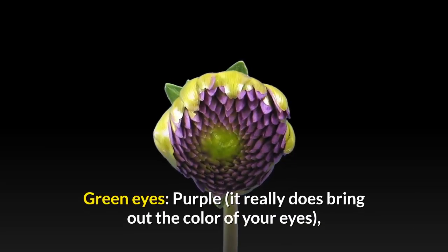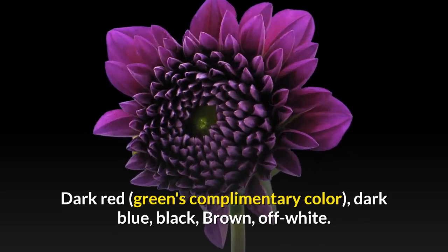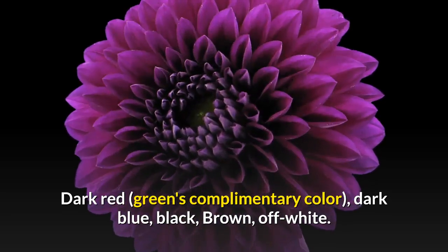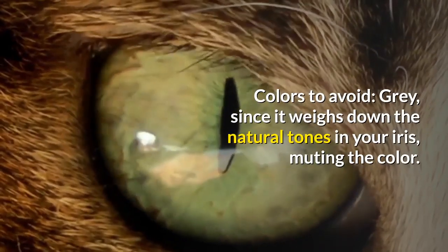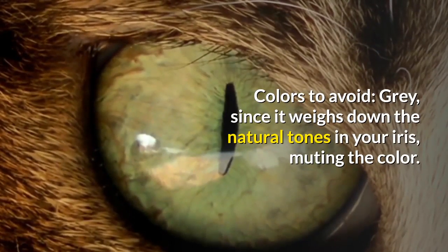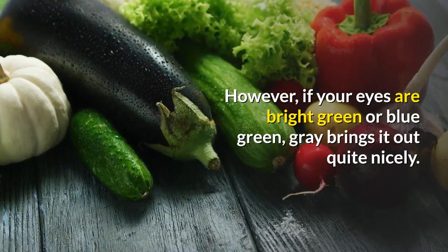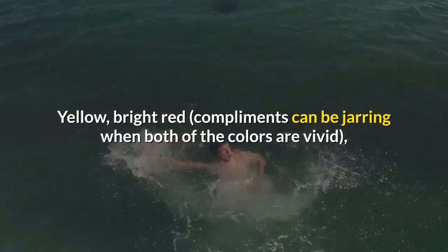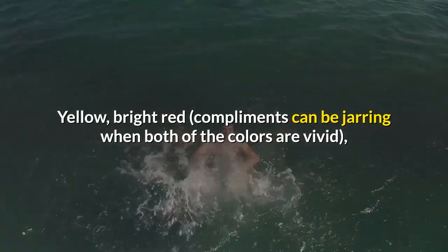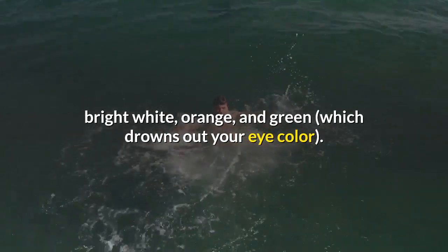Green eyes: purple, it really does bring out the color of your eyes, dark red, green's complementary color, dark blue, black, brown, off-white. Colors to avoid: gray, since it weighs down the natural tones in your iris, muting the color. However, if your eyes are bright green or blue-green, gray brings it out quite nicely. Yellow, bright red, complements can be jarring when both of the colors are vivid, bright white, orange, and green, which drowns out your eye color.